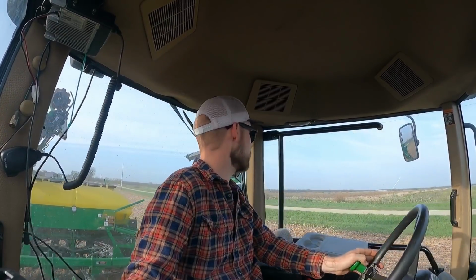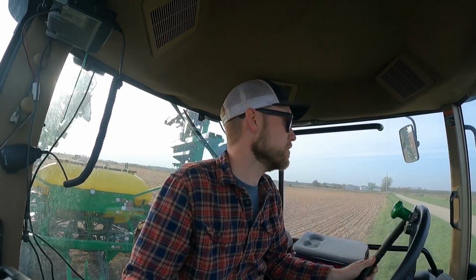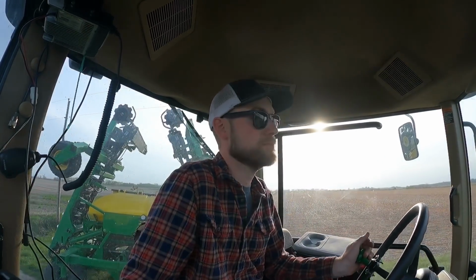We'll see what this rain does, and probably be rained out tomorrow and for the next couple days, which is fine because we really need the rain. But I was kind of hoping to get a little bit more planted than we did. So, got 90 acres of corn in, well, not quite 90, and 65 acres of beans. So not too bad for me getting started at like 1 o'clock.